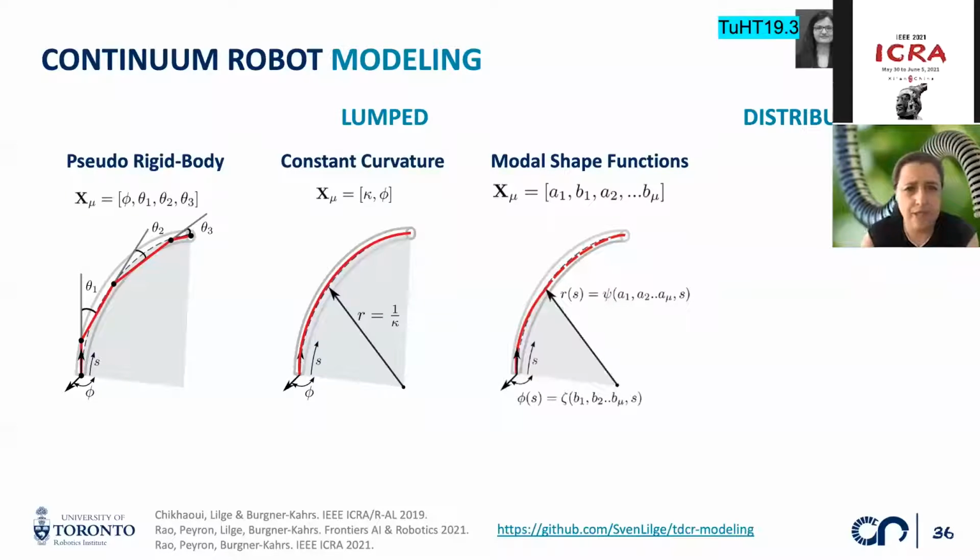You can join Priyanka Rao's talk in the Continuum Robotics 1 session later today to learn about Euler curves as an example of how to create a lumped parameter representation that is very valid for continuum robots.